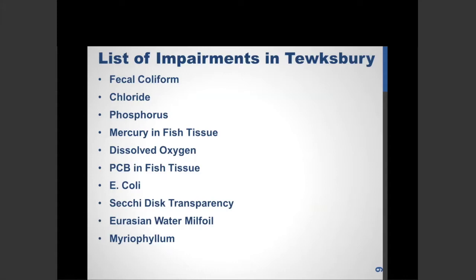Chloride is a side product from salting our roads. Phosphorus is fertilizer and from farming. People might over fertilize their lawn and it all gets washed out. Mercury has made its way into fish tissue, and that's originally from mining, but it obviously spreads very quickly within our environment.